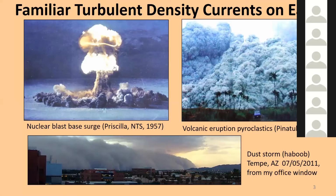What could have done all this? Basically, turbulent density currents. On Earth, they're commonly called pyroclastic density currents, or PDCs. People on Earth have recently started calling impact-generated ones IDCs, or impactoclastic density currents. You also find them for nuclear blasts, which is where they were first described. This is at a little one at the Nevada test site. I grew up watching these on television. That's how old I am.